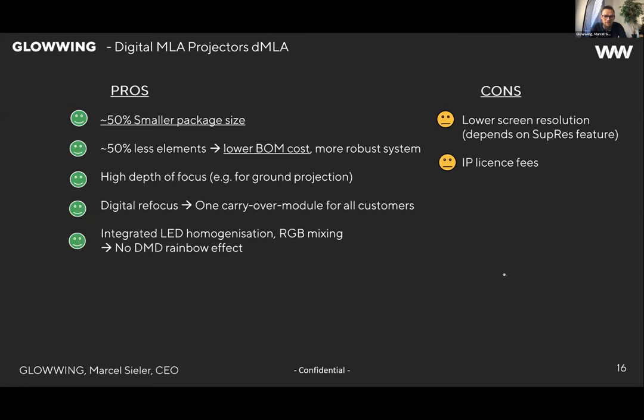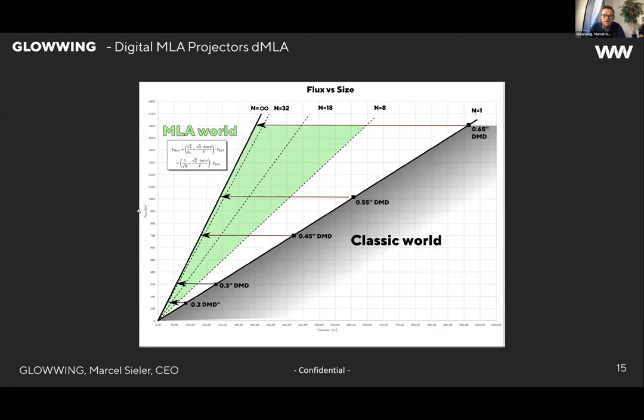If you have a look at the total scaling of an MLA or of a DMLA compared to a standard DMD projector, you can jump from, let's say, this line, the étendue limit of a standard projector. The x-axis is the volume, and you can jump to much lower system volumes. So you can jump from the gray zone into the green zone. Depending on the number of channels, for reasonable use cases something like 20 channels is possible. You end up somewhere around 50% of the volume that is required for the same kind of optical function.